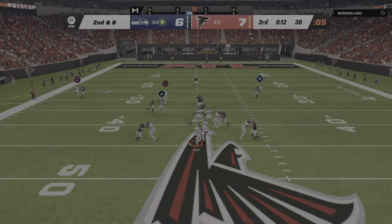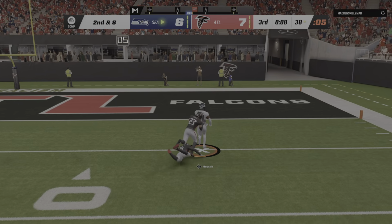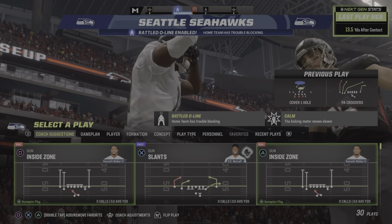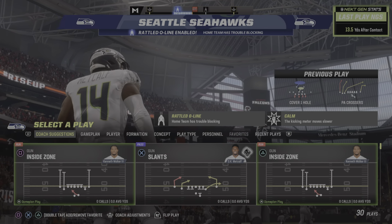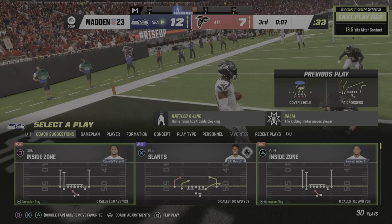From the 38, Locke. Catch is made by Metcalf. And he will score. Touchdown, Seattle. Well, they had their chances in the first half, you remember, but had to settle for 2 field goals. This time they come away with 6.